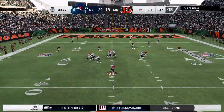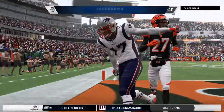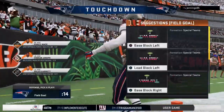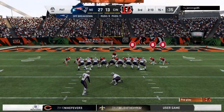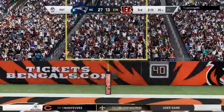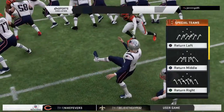3rd and 2, and here's Murray. And that's going to be caught for a Patriot touchdown. Davante Adams, his 2nd touchdown of the afternoon. And the Patriots add on to their lead. Still plenty of time left in the game, but now starting to pull away a little bit. Get some breathing room with that one.